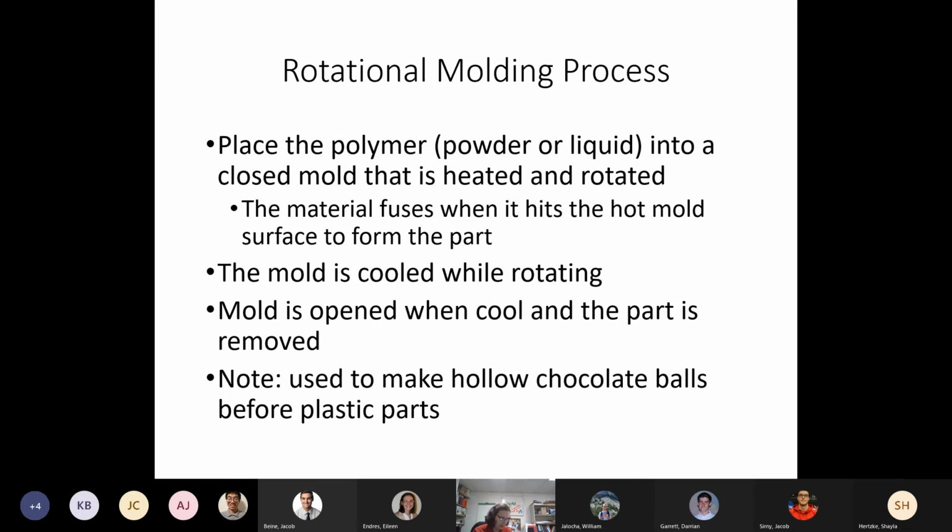Now, rotational molding sometimes is also called rotomolding, and so we have a closed mold, and we place the polymer. For rotational molding, the polymer is not that granular. That would be very unusual. It's going to be in a powder or a liquid form, and it really just depends on what material we're looking at. It's going to be poured into a mold that is closed. So there'll be a little opening at the top. We pour the polymer in, and then it's heated and rotated. So we put the material into a mold, and then it's rotating on multiple axes and heating.